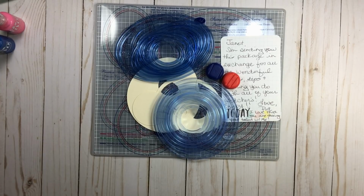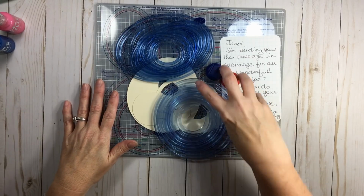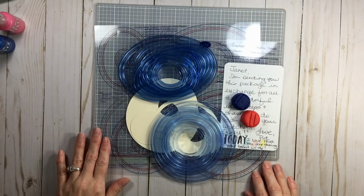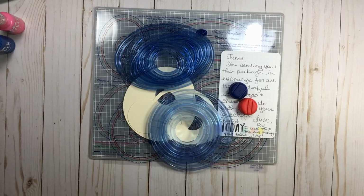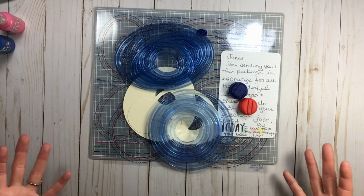Yes, I was jumping around like a 2-year-old because my lovely friend Pat sent me a Creative Memories cutting system. Not just the circles, but the ovals and the templates and the blades and a cutting mat. Pat, I can't thank you enough. Please let me reimburse you for this shipping, because I know shipping's expensive. I send out a lot of things.